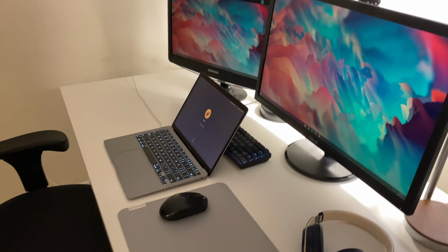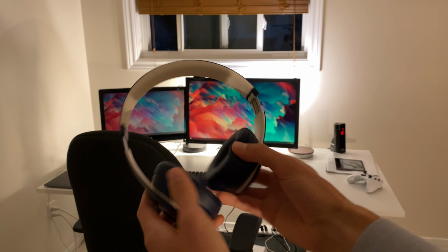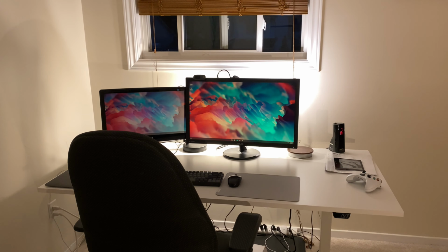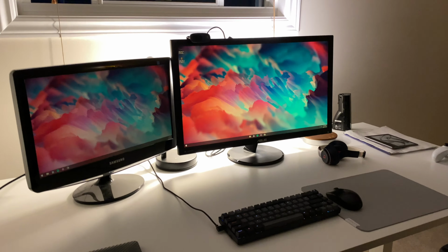Starting with the audio setup, these are the Beats Solo 3, which are some budget headphones that you can find for well under $100 when they're on sale. What you get is alright sound, wireless, and simple design.